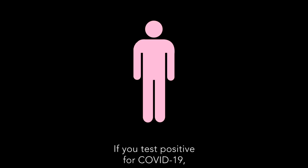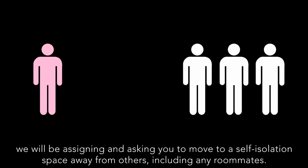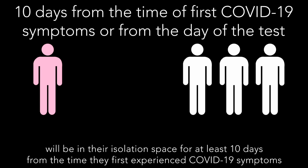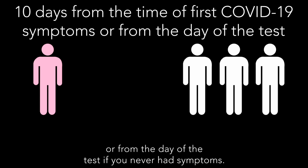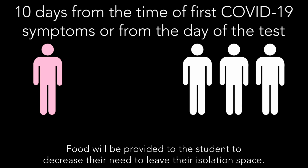If you test positive for COVID-19, we will be assigning and asking you to move to a self-isolation space away from others, including any roommates. During self-isolation, students who have tested positive will be in their isolation space for at least 10 days from the time they first experienced COVID-19 symptoms or from the day of the test if you have never had symptoms. Your medical provider will provide the exact length of time that you need to stay isolated. Food will be provided to the student to decrease their need to leave their isolation space.